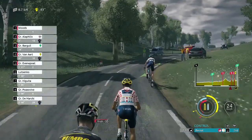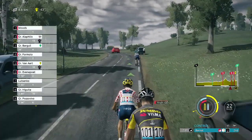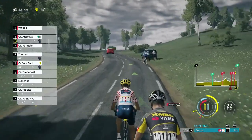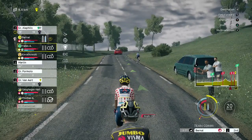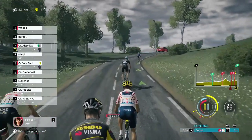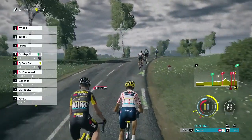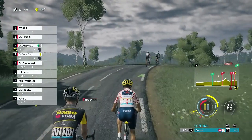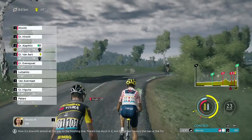Just cut down on the pace now. Yeah, Woods can go. I'm not too fussed about Woods, as long as Roglič doesn't go. You could say we could take the initiative and go ourselves, but it's important we don't do too much. We would like Adam Yates to be the man at the front to follow. Bardet's turning the screw. Just don't want to be caught napping by anybody who's going to be in it. But we should be okay for the moment. Yates and Kwiatkowski both in this group, so that's really good stuff.